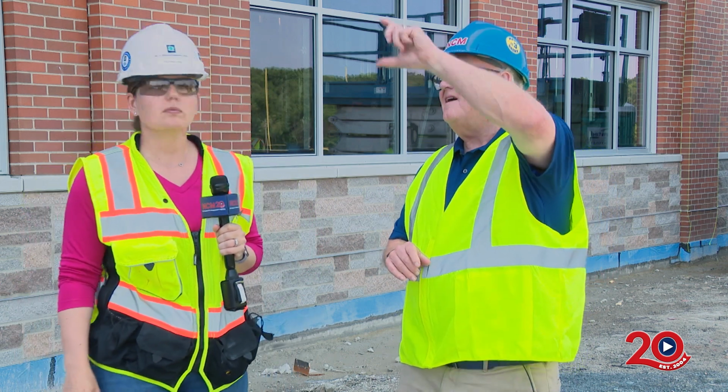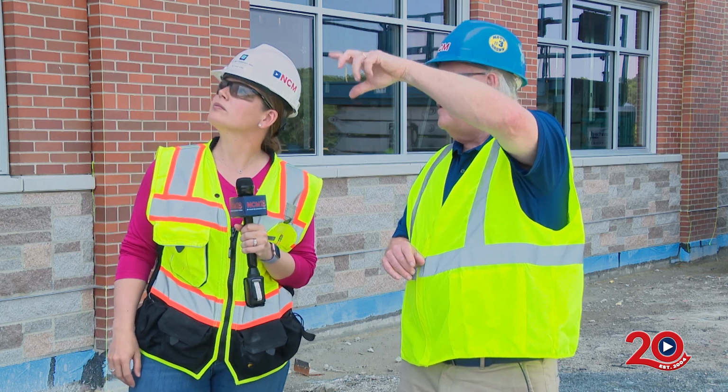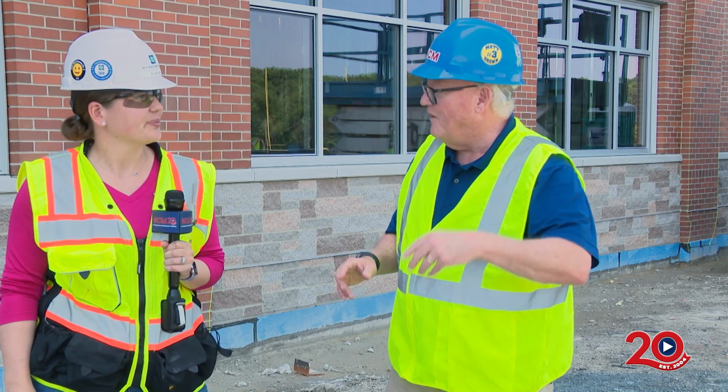And what's the exterior going to look like that's not brick? It's either a combination of metal wall panels and hardy board, which is just like a hard solid board. Okay. And we'll talk to Luke about when that's all going to happen. Sure. A lot of stuff going on inside too.